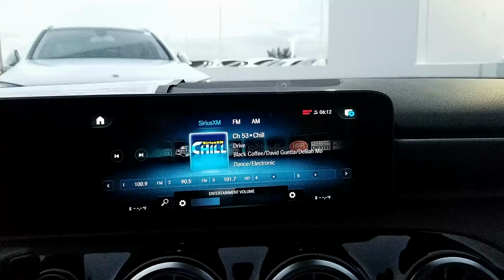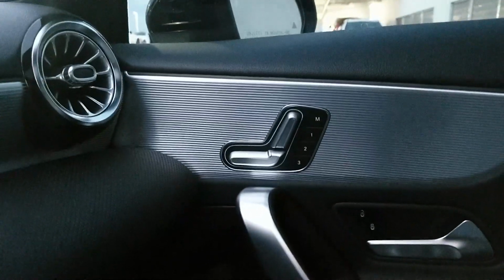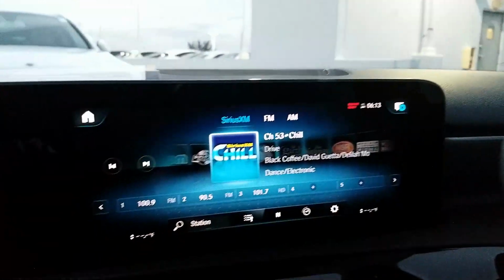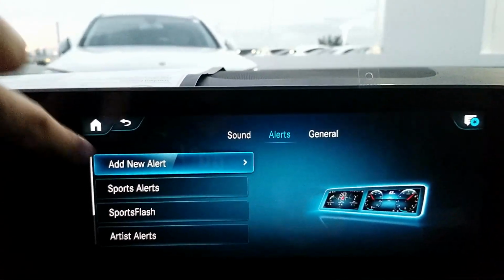Radio is gonna go back to radio again. For copyright reasons, I cannot play the music in the background from the car. Very nice finish. Got memory seats also on the passenger side. This one has a very nice sound system. Huge panoramic sunroof, panoramic roof. Look at this, it's really nice. Very huge. The screen looks really clear. It's a very nice setup, very reactive, very fast.